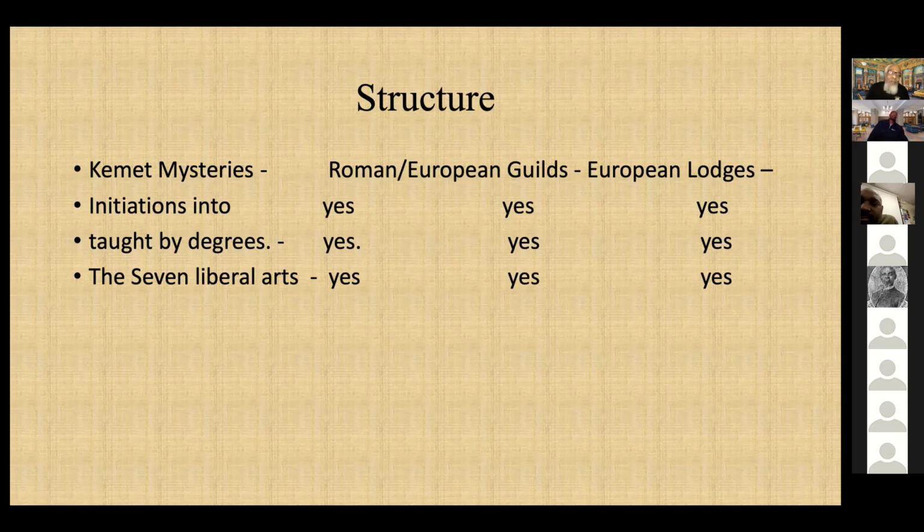Is knowledge taught by degrees? In the ancient Kemetic mystery system, the answer was yes. In the Roman European guild structured classes, the answer was yes. In the European Masonic lodges, the answer is yes. The seven liberal arts, were they taught or part of the ancient Egyptian mystery systems? The answer is yes. Were they part of the Roman guild classes for speculative Masons? The answer is yes. Are they part of the education process or the initiation process into European Masonic lodges?